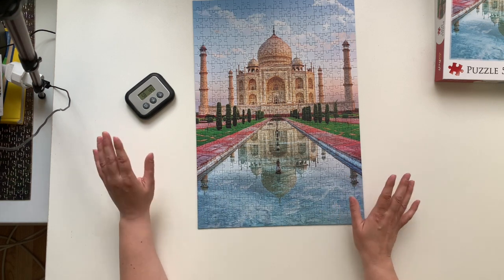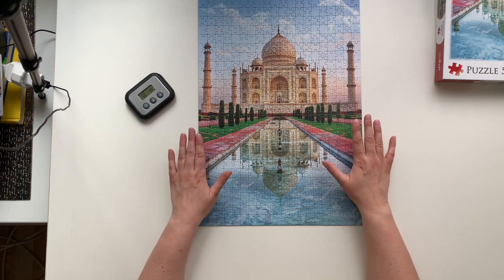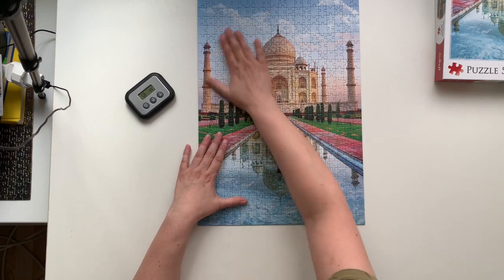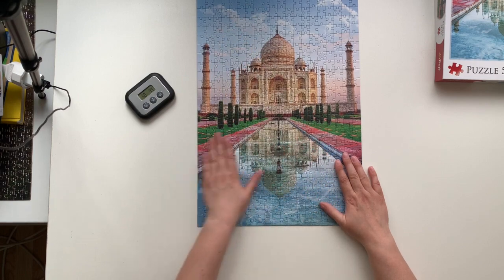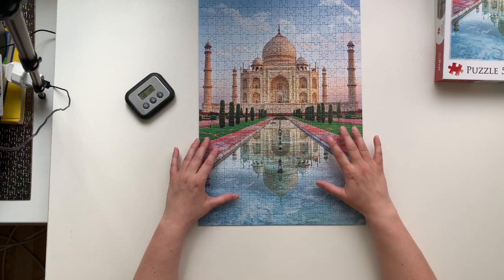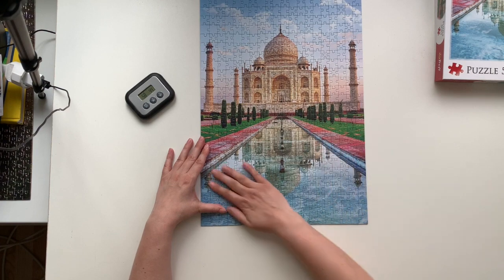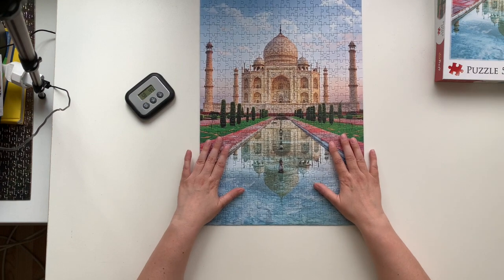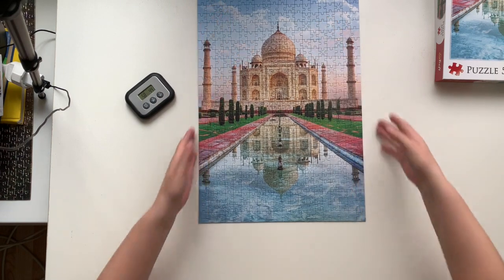I'm under 1 hour. I'm really happy with this time, and the puzzle is really nice. It isn't the nicest puzzle ever, and I would prefer a Ravensburger. But it is a nice puzzle. It's a nice building. It's a nice picture. And I really like to do this puzzle. I think I would do this and redo this and redo this. It's such a nice puzzle. I really like it, and the quality isn't that bad. The pieces hold together really nicely.